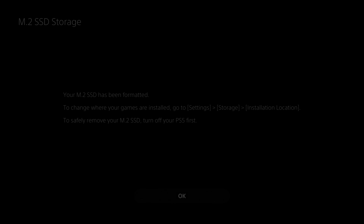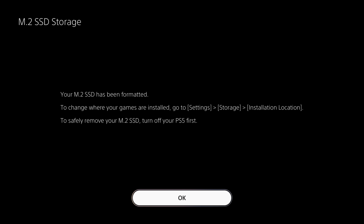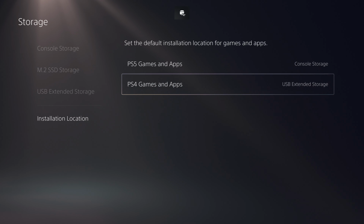Once you turn the PS5 on, it will let you know that it needs to format the SSD before use, and so let it do that. It'll also tell you how to change the default storage location in the settings, so I recommend doing that or whatever you prefer, I suppose. Obviously, that's your preference. Maybe you want to have the built-in storage as the default and then just transfer over what you want. I just set the SSD, and when I say SSD, I mean the one we just installed, as the default. I like having that as the default.